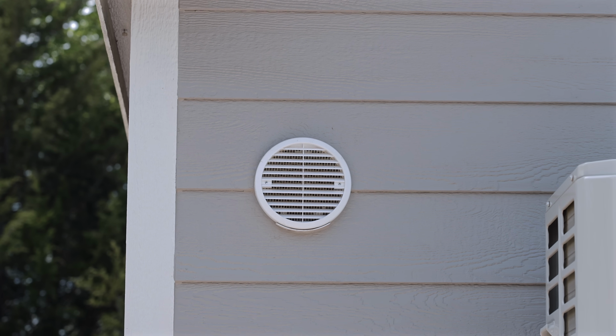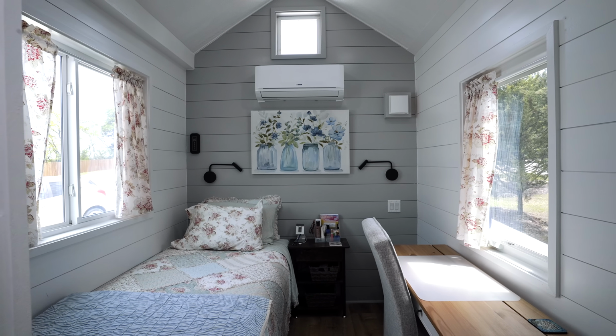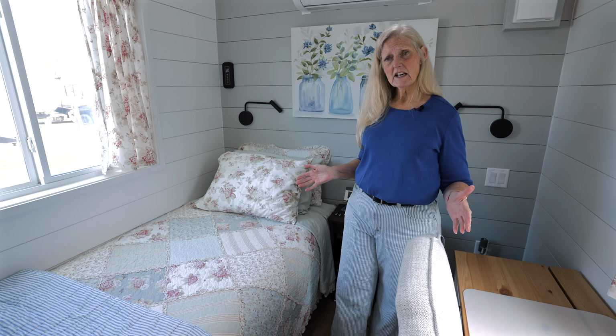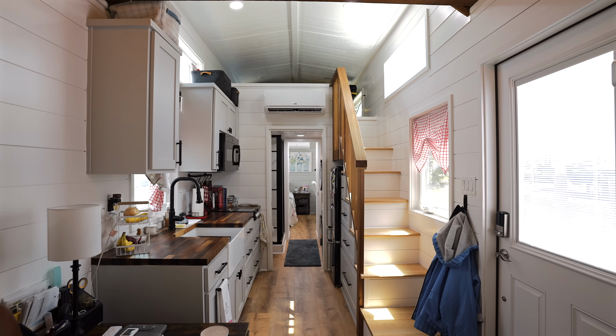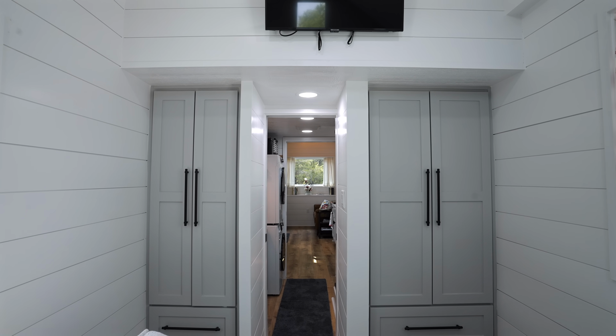I chose the downstairs bedroom because I knew I would have this into retirement, and as I get older, going up steps is a little bit more difficult. And just with the length of the tiny house, the stairs are quite deep, and so I knew that I wanted to have a downstairs bedroom. So at the end of my bed, I have my closets. There's one on either side.